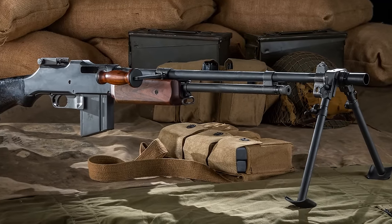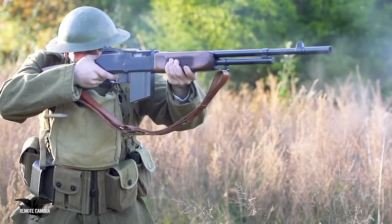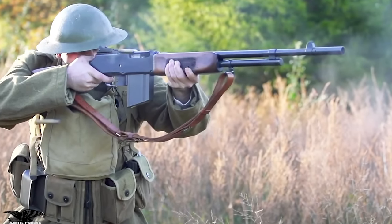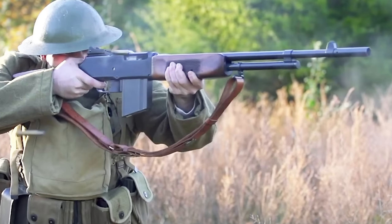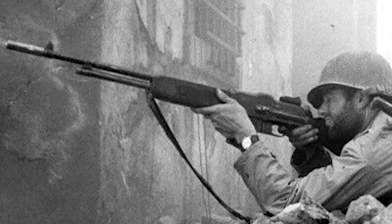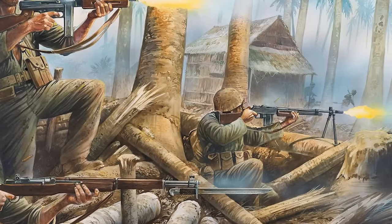The Browning Automatic Rifle, known as the BAR, was an automatic firearm developed by renowned American inventor John Browning in late World War I and adopted by the United States Army in 1918. The BAR was an air-cooled automatic rifle fed by a detachable magazine with a 20-round capacity. The weapon used a .30-06 Springfield caliber.